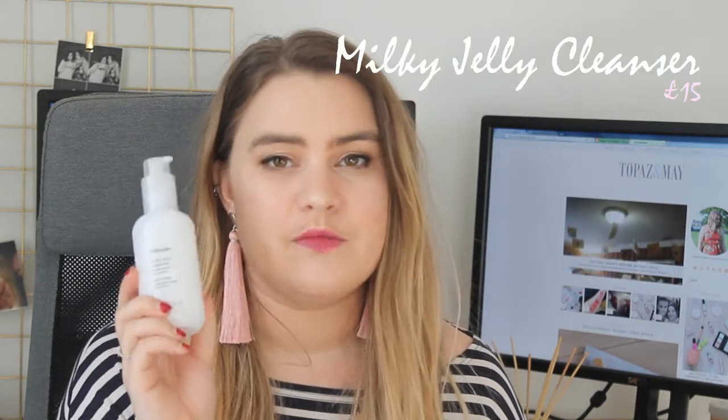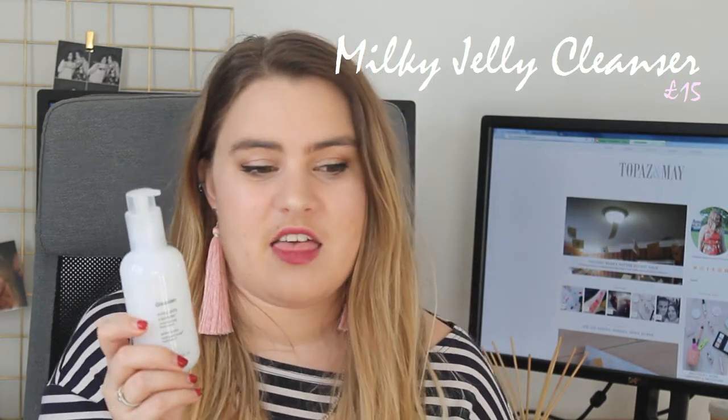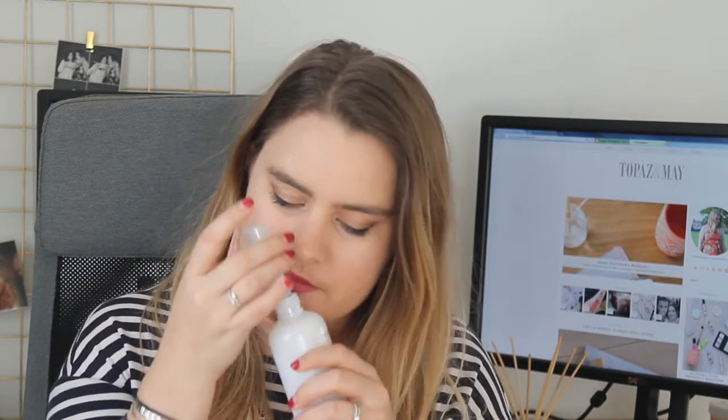Now this, I haven't used yet because it's hard to do first impressions on a cleanser when you're putting stuff on your face. I haven't used it yet. It smells a little bit like rose in a way. It smells quite nice, quite floral. It definitely has a scent to it. It smells very like classic beauty product scent, if that makes sense.